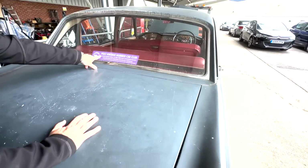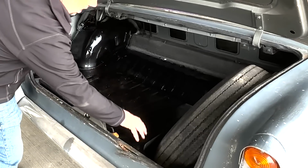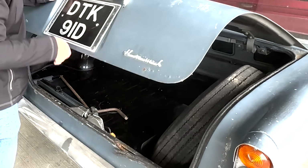Post-vintage Humber Car Club. There's bound to be some members out there that's had some work done, whether that's had a new boot pan put in, I don't know. But it's kept the car going, that's for sure.